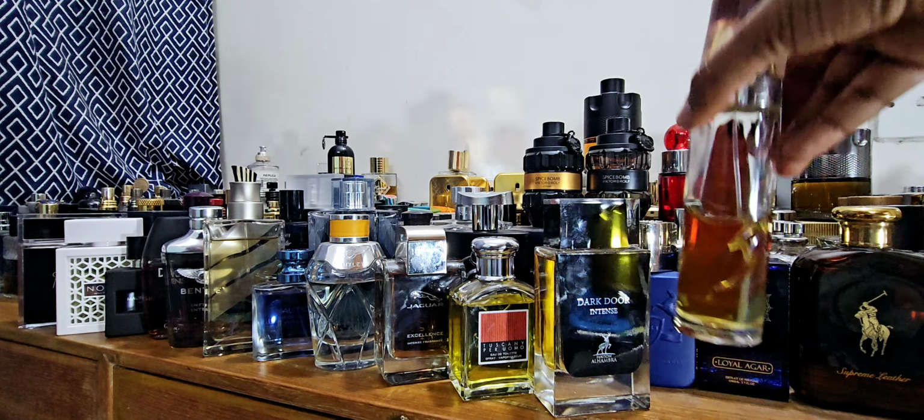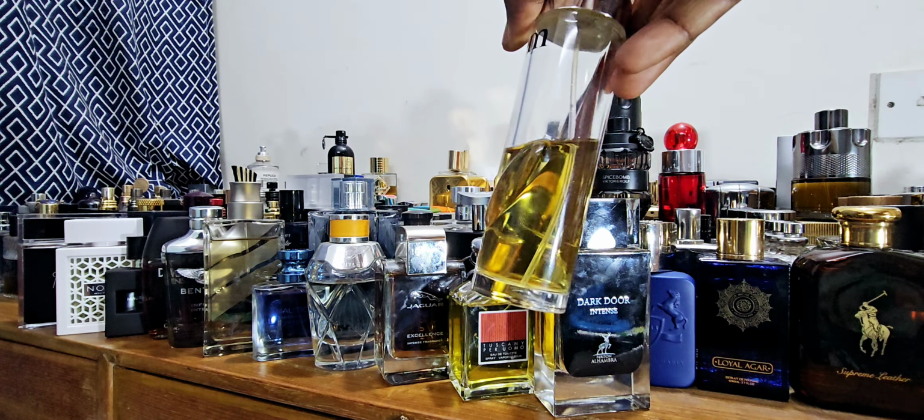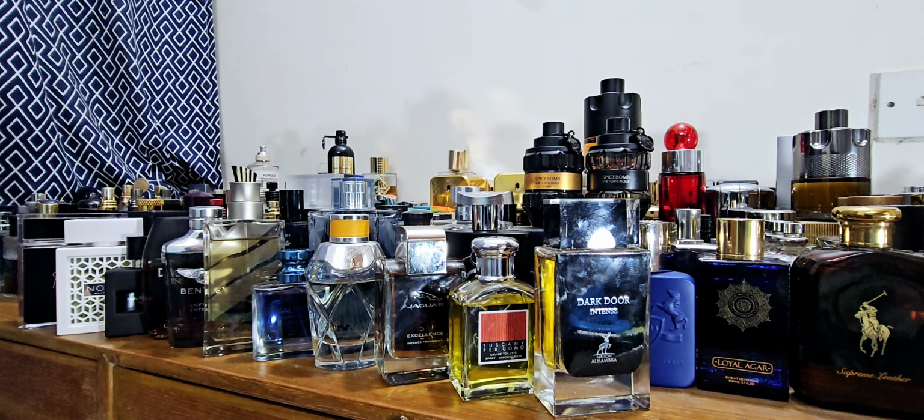I did not like this at first. This is one of my first bottles. I blind bought this because I thought this would be a good alternative to Allure. I love Allure more, but this one, with the spices they add, doesn't have the peach like the original Allure, but in time I understood why this fragrance is so well loved.